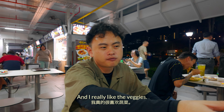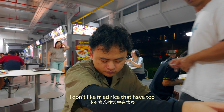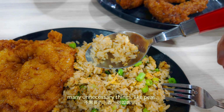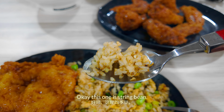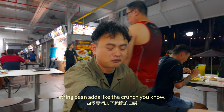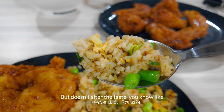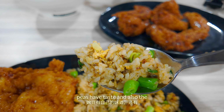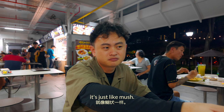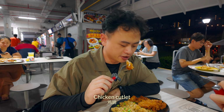And I really like the veggies. I don't like fried rice that has too many unnecessary things, like peas. Okay, this one is string bean. String bean adds the crunch, you know, but it doesn't alter the taste. You know, like peas have taste, and also the crunch is not really there. It's just like mush.